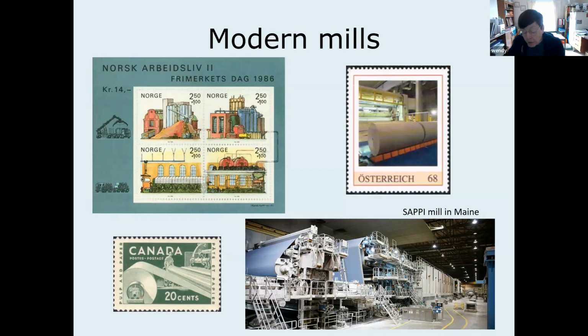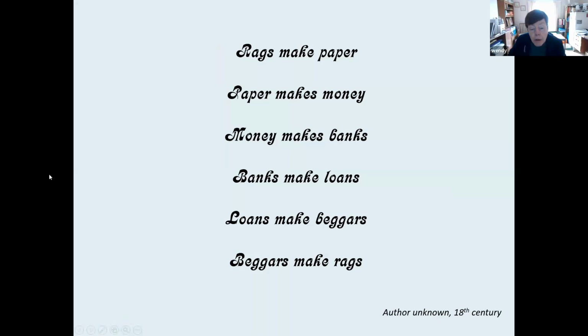But I'm going to finish this talk with an 18th century ditty about paper, which is much quoted in any book on the subject. Rags make paper, paper makes money, money makes banks, banks make loans, loans make beggars, beggars make rags. Well, really, nothing's changed. Thank you very much.